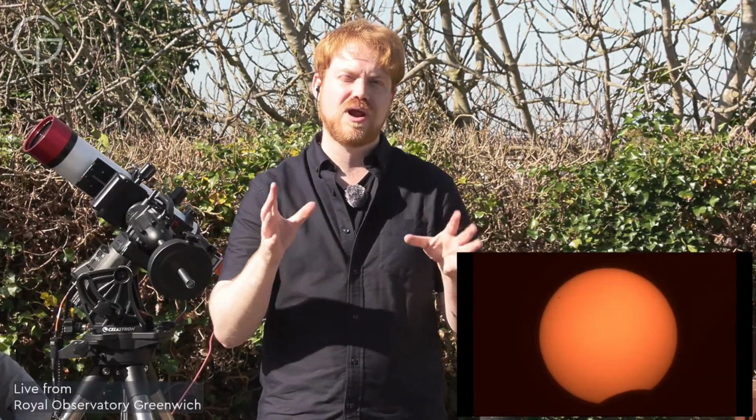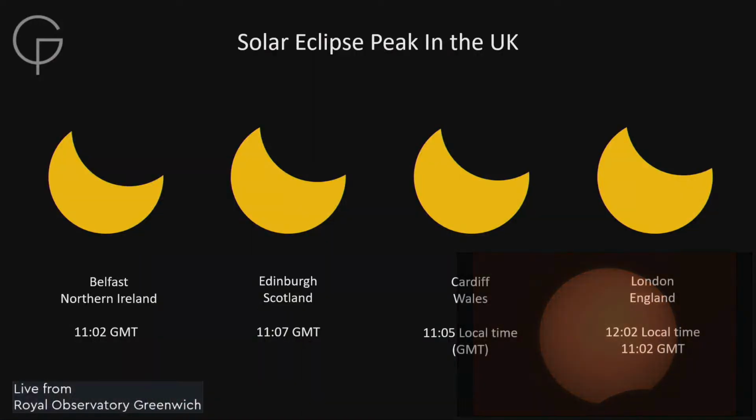So what can we expect to see today? Well, we've got a graphic here to show you what the visibility of the peak is going to be in various different places in the UK. In general, if you're in the UK, the further you are to the northwest, the better your view is going to be. So we've got Belfast and Edinburgh here. They have around about 40% of the sun being covered by the moon. For Cardiff, slightly further to the southeast, that's going to have around about 35%. And for us down here in London, it's only going to be 30% of the sun which is covered. Still a very decent amount and definitely worth having a look for.